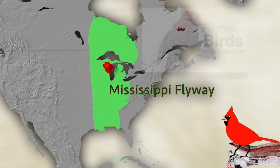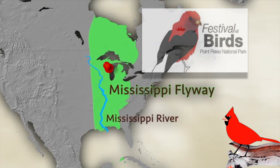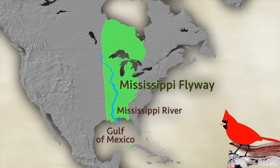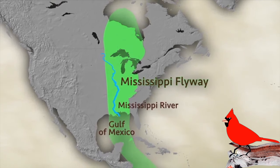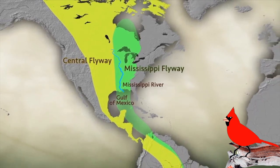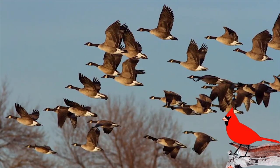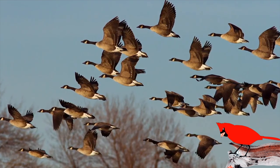The Mississippi Flyway, as the name suggests, follows the general path of the Mississippi River in the United States. As a distinct flyway, it ends at the Gulf of Mexico. Some species that use this flyway winter there, while others cut straight across the Gulf to make landfall in eastern Mexico, and still others merge onto the Central Flyway to the west and travel on to Central or South America. Some sources estimate that 40% of the waterfowl in North America use this flyway to migrate.